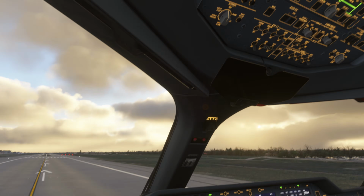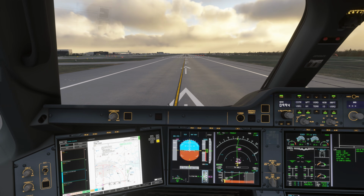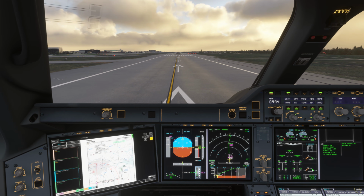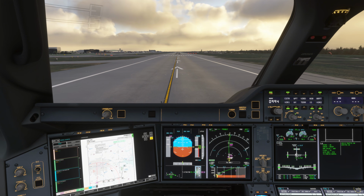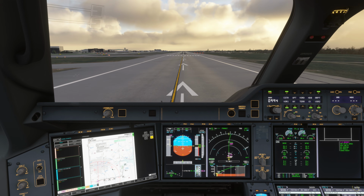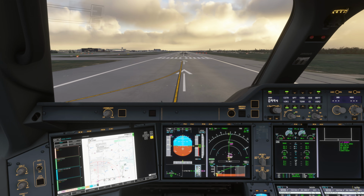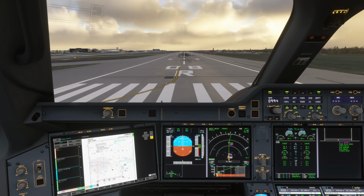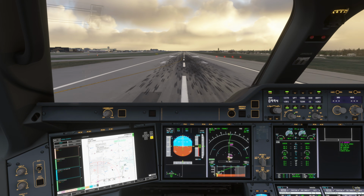Lufthansa 25 kilo, hold at Juliet 1. Great, we have takeoff clearance, let's go. Thrust is set to half forward. Then Manflex 67, SRS runway, auto thrust blue. Thrust is set. 100 knots.